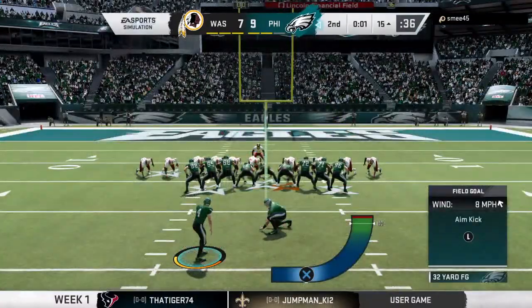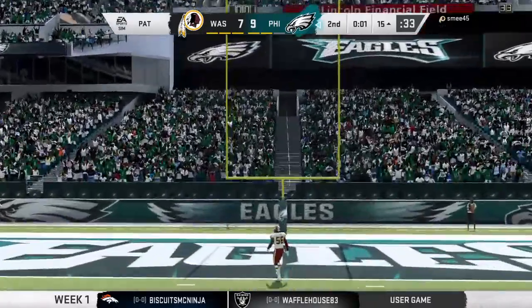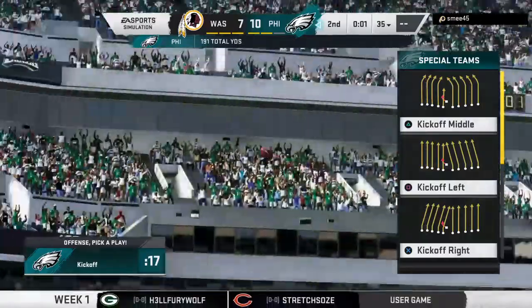On for the extra point, Jake Elliott. It's through, and that makes the lead 10-7. Next to score, Eagles 10, Redskins 7.